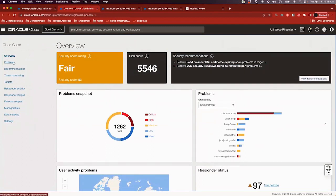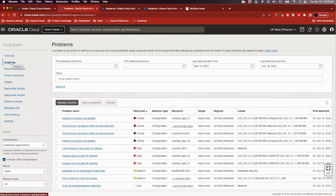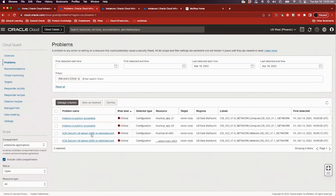If I go in and actually view one of the problems, so you see here, you can view all problems within your tenancy. You can filter by the time in which something happened. Maybe you had a go live event and you found some potential vulnerabilities with that. You could filter based off of that event and view that way. You could also come in and view problems based off of their risk level. Maybe you want to tackle all your critical risks first and then move down from there. So I could select those.